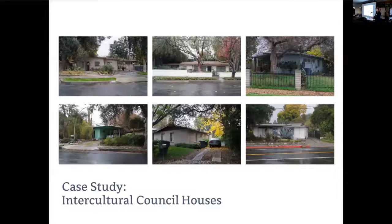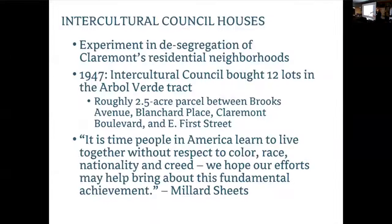Anyway, moving on. Right. So, as we learned earlier, it's an experiment in desegregation of Claremont, and they were trying to bring together these two cultures that were kind of resistant to being brought together.